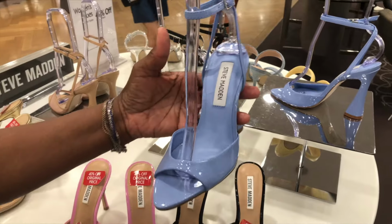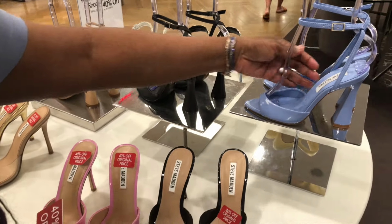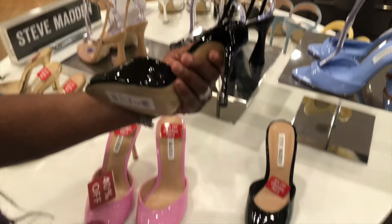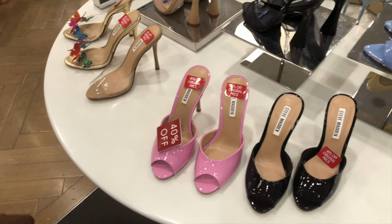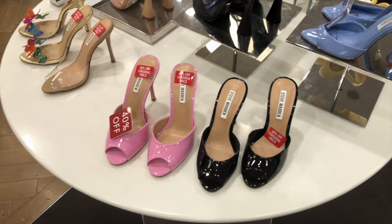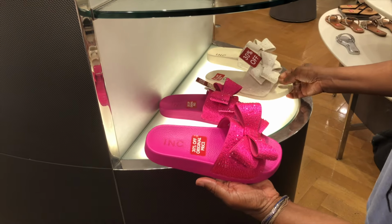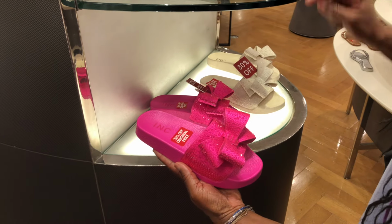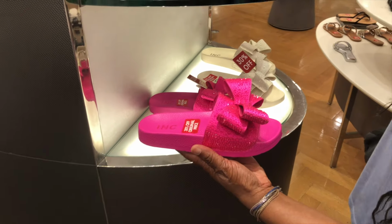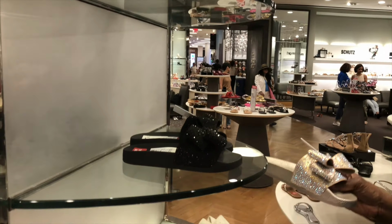Hold on, wait a minute. That's pretty. I like the heel on that. Yeah, that's fire. When can you go wrong with patent leather? Never. When does it go out of style? Never. Okay, good. Please get you a pair of black patent leather shoes. Oh, those are cool. They have them in pink, beige. Oh, wait, those are black? Yes. These are cute, but what's more, look at this color. They have tons of colors.